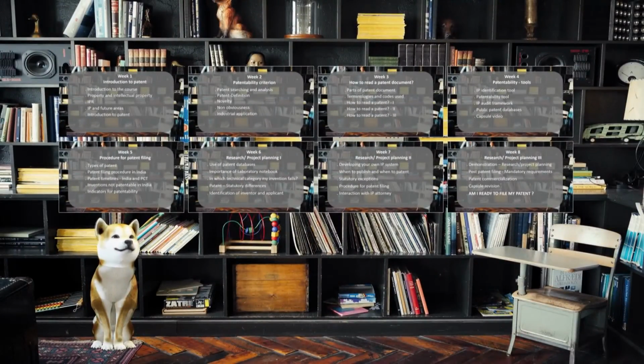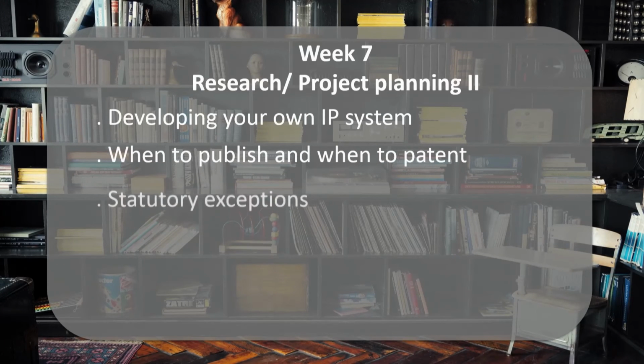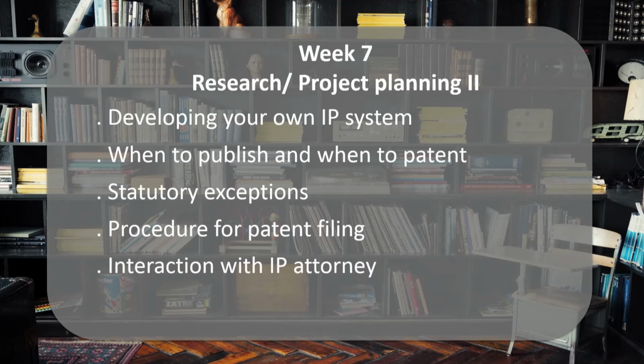Now comes the 7th week. Research planning is extended for 3 weeks. We have covered that in week 6, now week 7. You will be learning various methods during subsequent weeks, like developing your own IP system, that is, your project and the IP system, and how to manage it. We will learn when to publish and when to file a patent, which includes confidentiality-related tips, then statutory exceptions, that is, excepted anticipation. We will also learn the procedure for patent filing, the different forms and fees, and the interaction with an IP attorney.